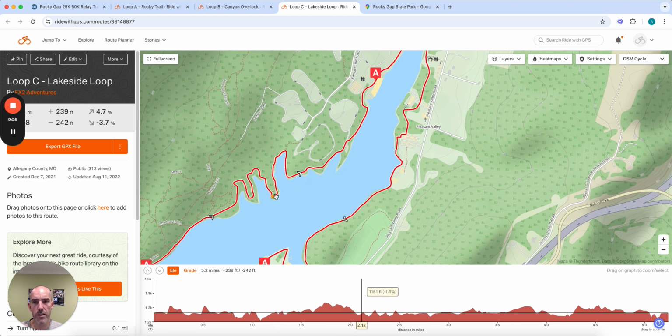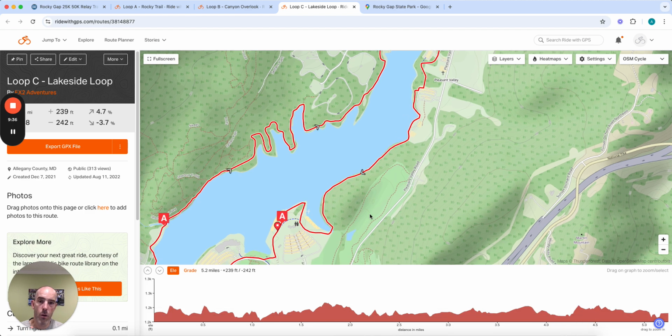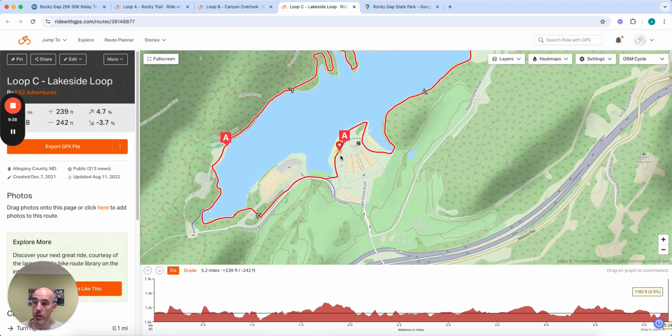Beautiful scenes. One of my favorite views is right in this section here. It's absolutely gorgeous. And you're going to follow along through the beach aid station again, continue on Lakeside Loop all the way back around to the end. So if you're doing the 25K, loop A, loop B, loop C, you're done. If you're doing the 50K, you go around and do each of the 3 loops again, in order, A, B, and C. All right?